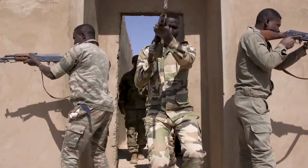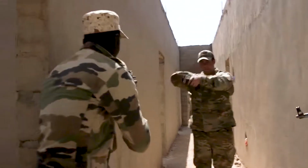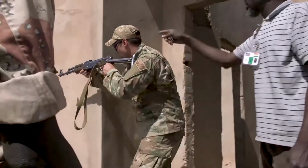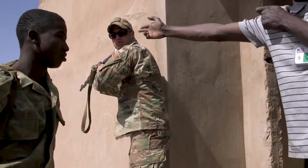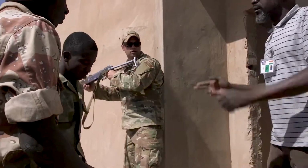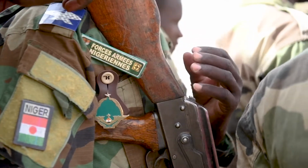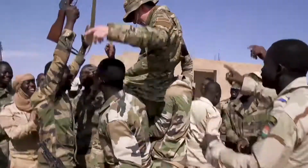We do lots of training with them, and a lot of it is security forces focused. We've got a lot of lessons learned from the last 20 years, and we share lots of those lessons learned with them to make them better soldiers, better security experts, but they do the same for us. You know, this is their home. So right now it's definitely a joint partnership that we have with Niger, and a very fruitful partnership, and hopefully that'll continue in the future.